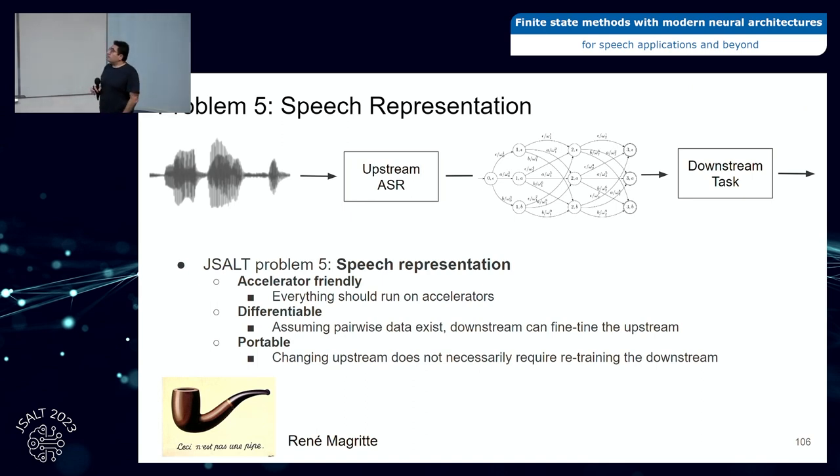So we are looking for a representation that is accelerator friendly. It is differentiable. Let's say your task is machine translation, you want to translate English speech to French text, and imagine you have pairwise data of English speech, English text, and French text. We want a representation that can be trained from the very end of the downstream task to the very beginning of the upstream task. We also want it to be portable, meaning if we change the upstream task, for example, we improve ASR, we don't necessarily need to retrain everything on the downstream.